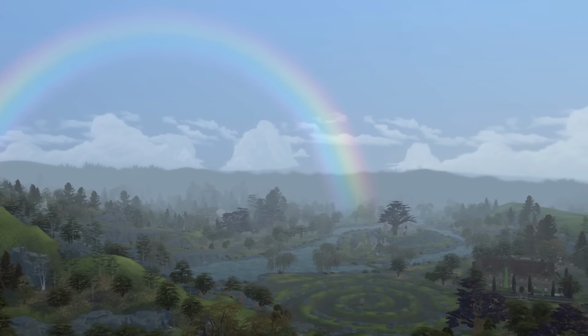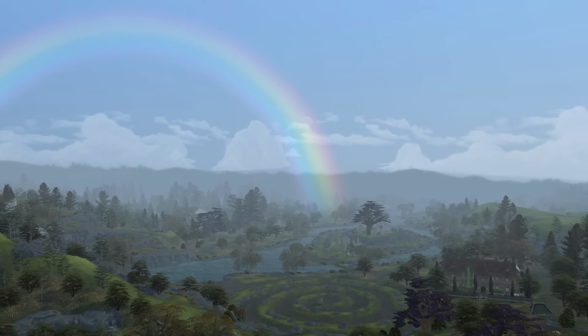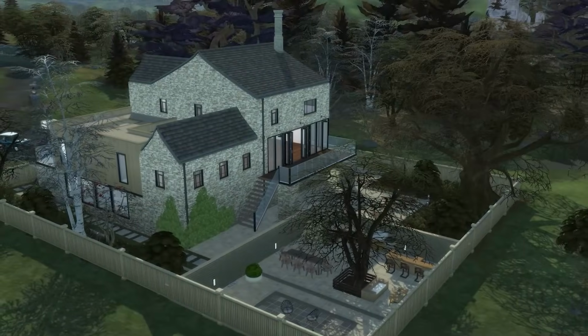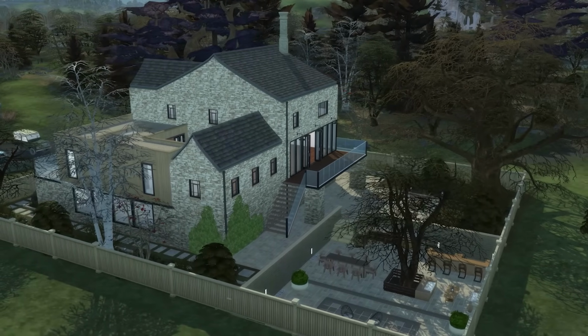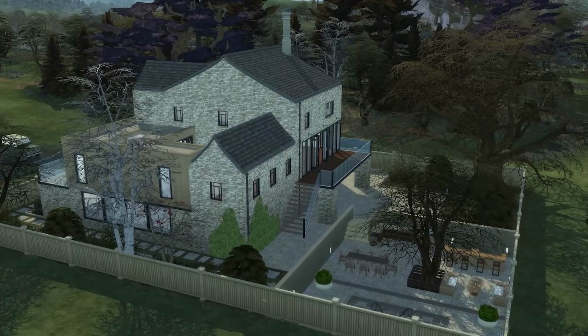We are in the Bramblewood area again today, and we're back at the old mill where last time we put in the sunken patio area out the back of the house itself. Today we're going to be concentrating on the basement area, which will consist of a workshop, a spa area, and also a furniture showroom. So let's get in the game and make a start.